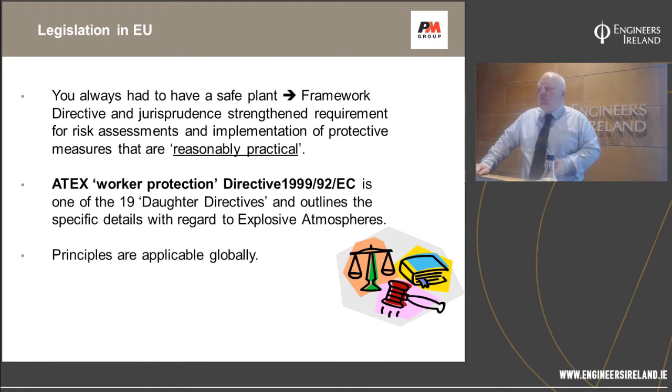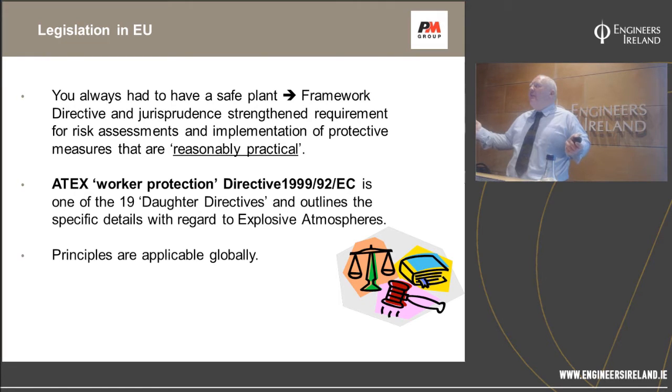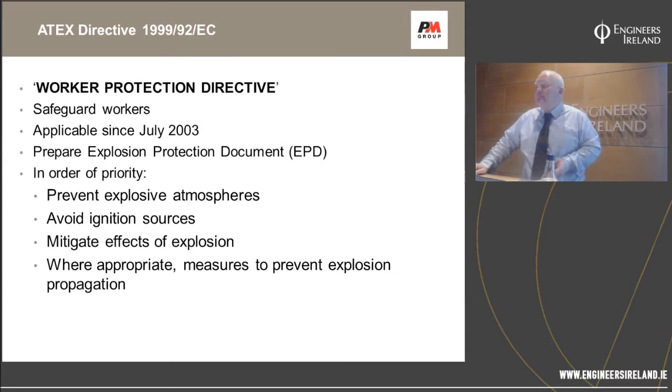And this ATEX Worker Protection Directive is only one of 19 daughter directives, and it's just giving you the specific details with regard to explosive atmospheres. You're well familiar with the other daughter directives. They're like the construction site regulations and safety ones. They're to do with chemical agents, noise at work, biological agents and so forth. But the principles of this are applicable globally, so you may not have this ATEX 1999/92 written into somebody's legislation, but in every part of the world you have to have a safe plant. And if it goes wrong, they'll benchmark you against the best technical progress out there.